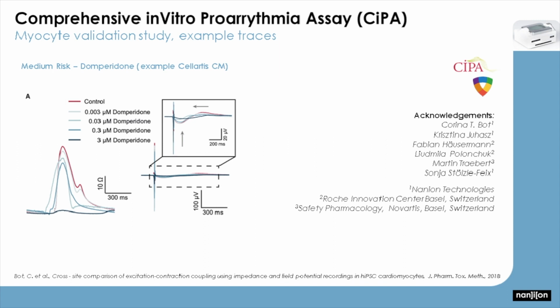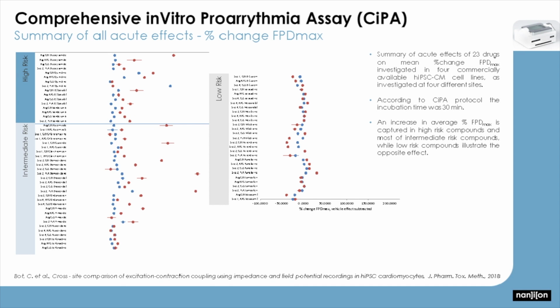These data were basically collected with different groups. So this was a cross-site study, and the acknowledgement can be seen here on the right-hand side. All right, I don't want to go into detail of this here. This is just an overview of the percentage of change of the FPD values. The only thing that I can say here is that the results were pretty similar to Ksenia Blinova's paper, which was also published during the same time, capturing the MEA data.